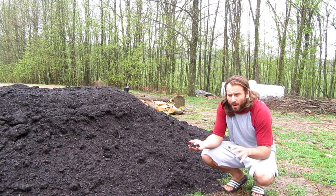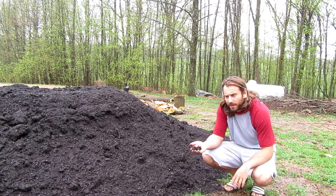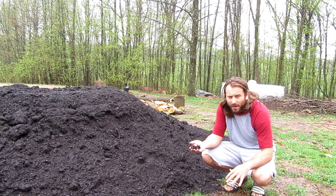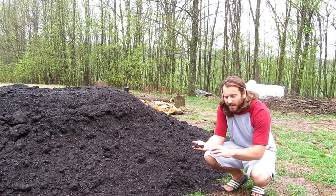I'm probably going to get going tomorrow on it. It's supposed to be a really nice day tomorrow, so I'm going to try to get a lot of this laid out and start planting probably Sunday or Monday. I think Sunday is supposed to be our last frost, technically. And I'm excited to get going.